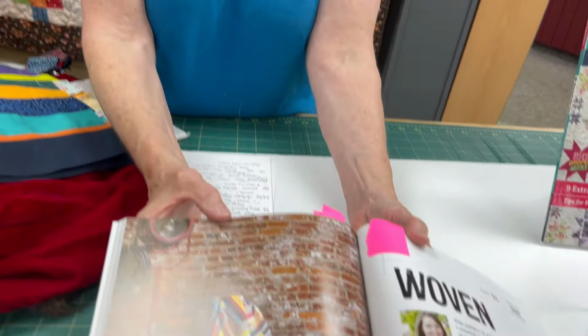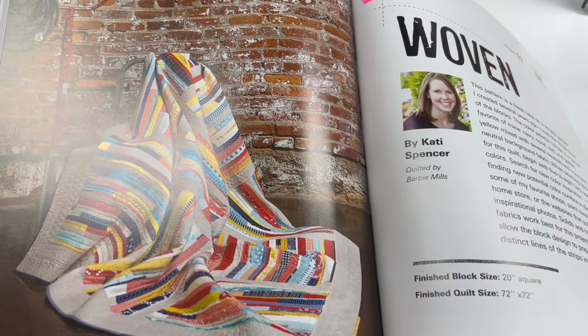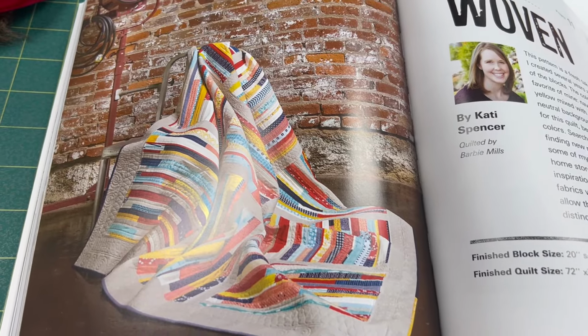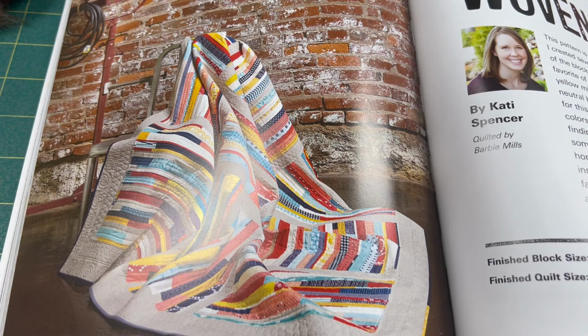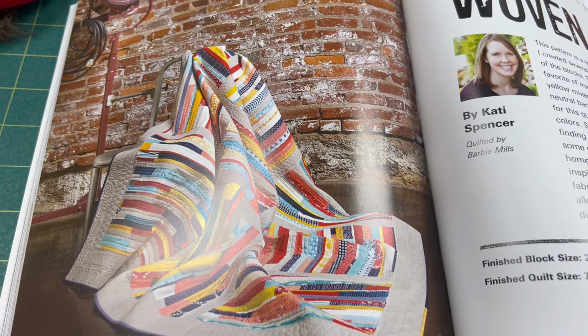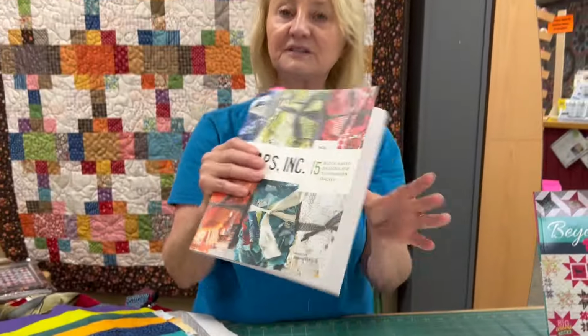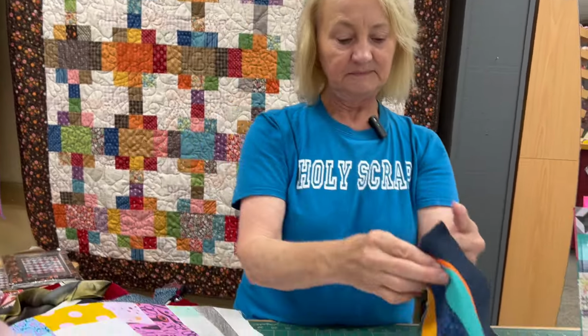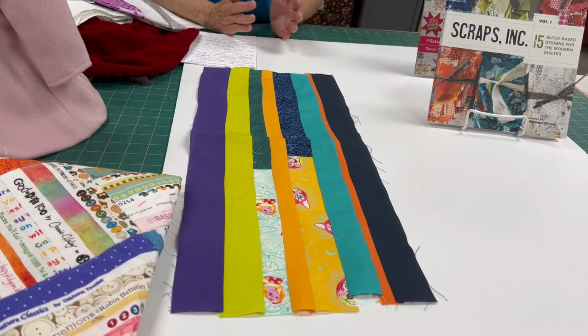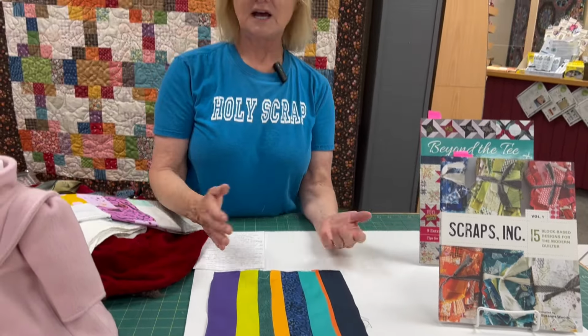Katie Spencer uses strips. And in this quilt, she has used strips that she collects, and all the 2.5-inch strips, she puts into a special spot because then she can use that for a scrappy binding. Lots of great tips in this book and fun patterns. I tried this strip one because I have lots of strips around and got started here. I think what I'm going to do going forward is when I have some leftover fabric, I'm going to cut it in strips, put them in a bag or a box, and then when I have some spare time, sew these blocks.